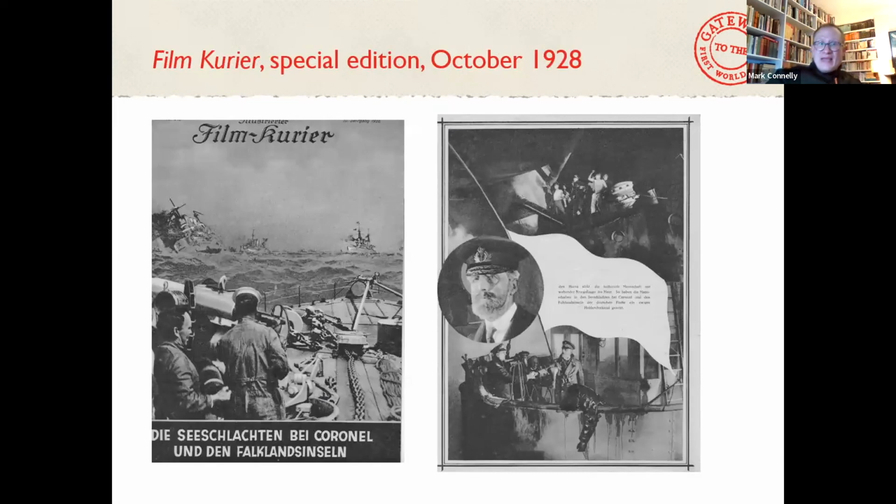In the summer of 1928, at the Ufa Pavilion is held the first convention of European filmmakers. And the film that's chosen as the British entry to be shown at the Ufa Pavilion is Coronel and Falkland Islands, and it goes down a storm. German audiences love it. And I think it is because of that element of mutual respect being shown there.